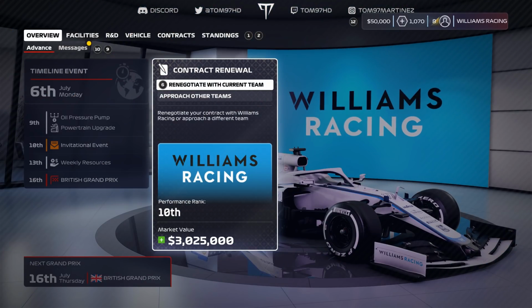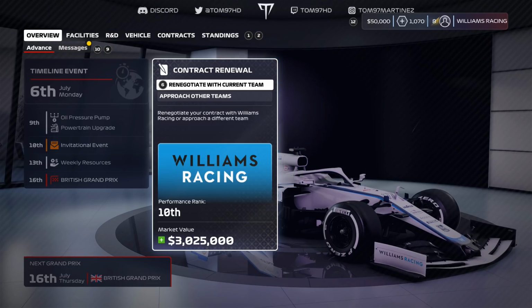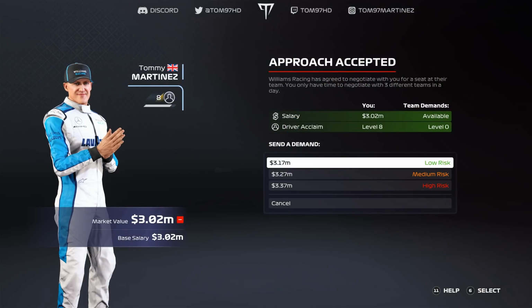Okay, so we have a contract renewal, which is quite spicy now. Looking at what we want to do here, of course I'm going to stay. The question is, can I push my valuation? As you can see, we've got a few permutations, let's say. So we've got the low risk, medium and higher risk contracts. I'm currently on 3.02 million.